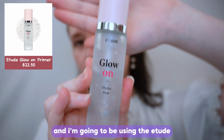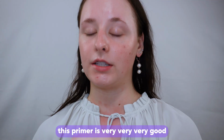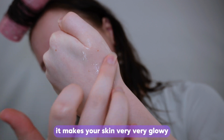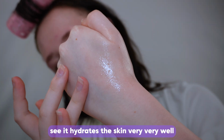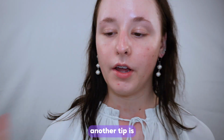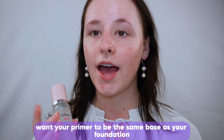And I'm going to be using the Etude Glow On Hydra Base Primer. This primer is very good. You can see the texture. It makes your skin very glowy. It hydrates the skin very well, which if you have dry skin like me, you're gonna need a hydrating primer. Another tip is you want your primer to be the same base as your foundation.